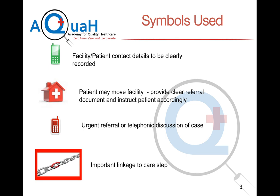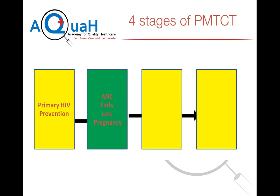In green is a phone, showing that we would like to collect more patient information. The house in red reflects that the patient might need to be managed at different levels of the health system. The red phone refers to the urgent need to refer a patient, and lastly to reflect the linkages to care for pregnant women. PMTCT has 4 prongs.